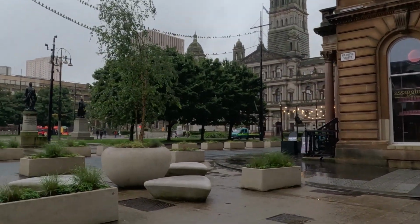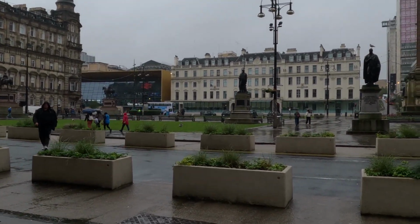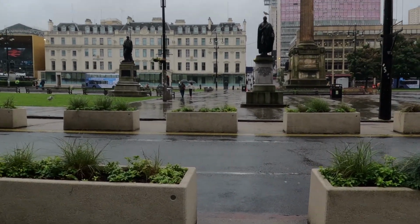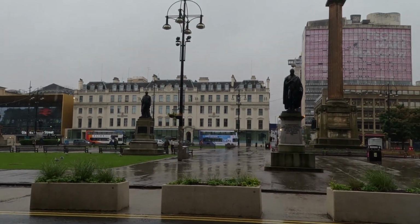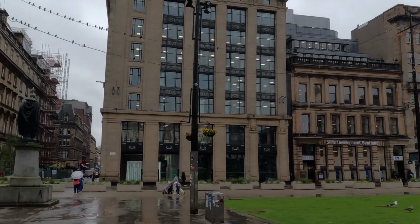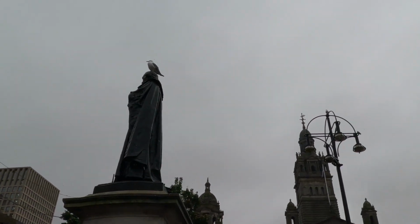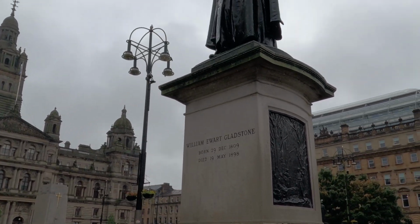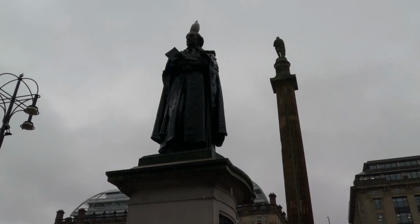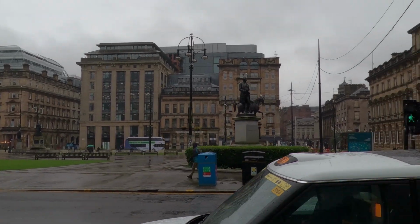And here's George's Square. And Queen Street Station. Beautiful. It's the city. Seagull sat on top of the head. Of course, yeah. So it was in Norwich, you know. It's the ideal spot. Oh, Gladstone. There we go. One last look at George's Square.